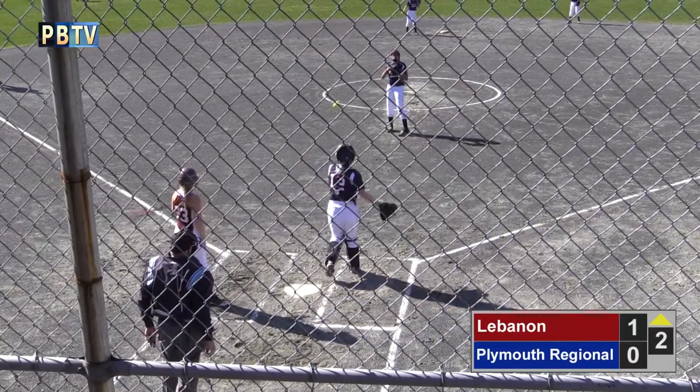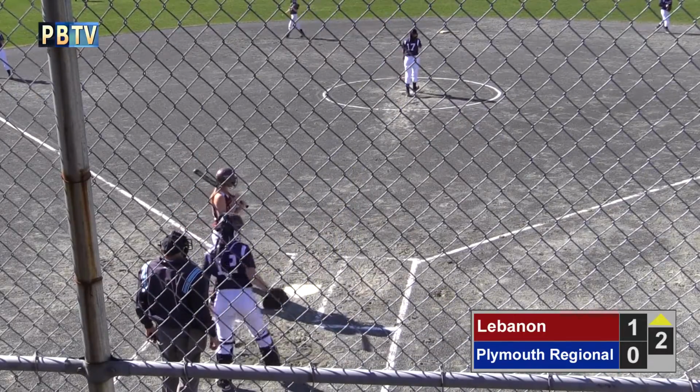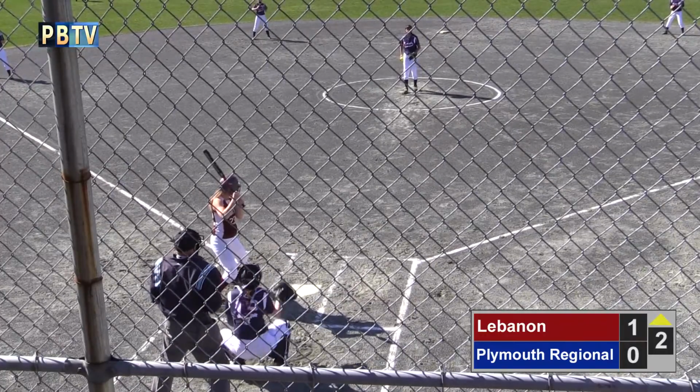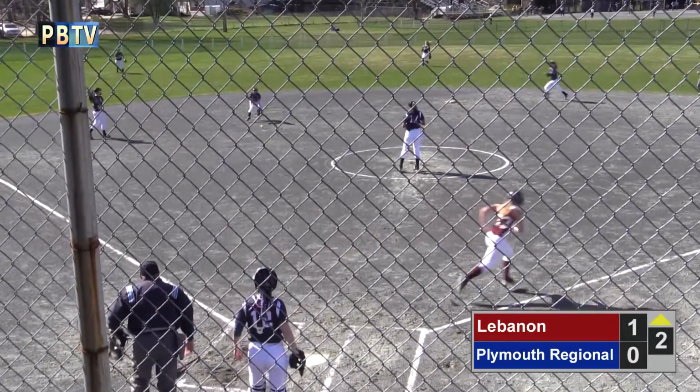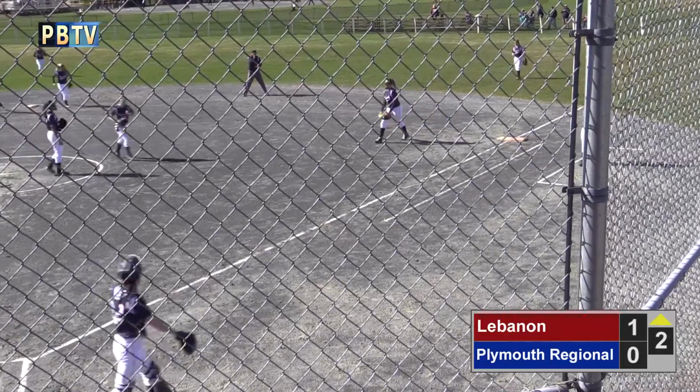And it'll be strike number 1 for this batter. Comes 3 balls, 1 strike. Let's see if Jeevan's able to get herself out of a hole here. Hit to the shortstop, Jackie Gomer. Make the play at first. And that'll be an out.